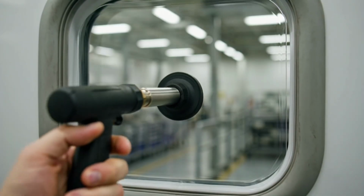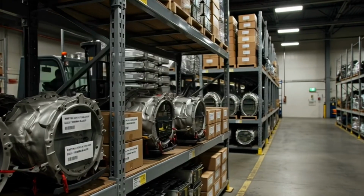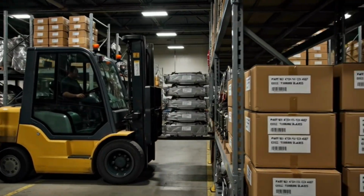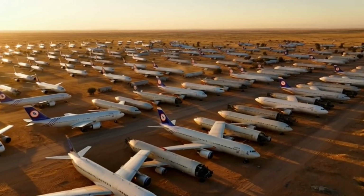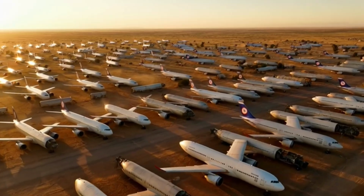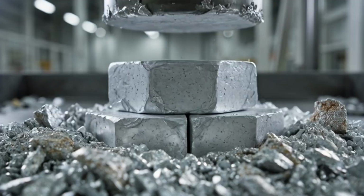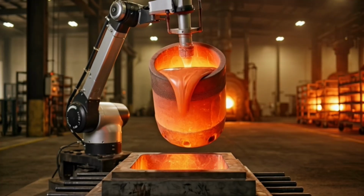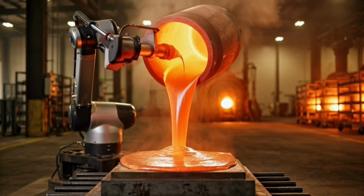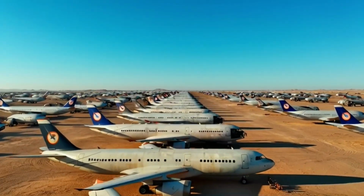Windows are removed to prevent material contamination. Many parts are resold to airlines worldwide. More than 80% of an aircraft can be recycled. These aluminum blocks are sent to be melted down. The recycled metal will become new products. This isn't just a graveyard, it's a second life for aviation.